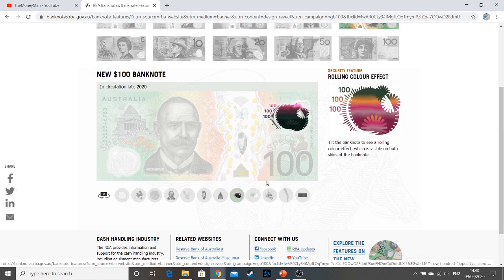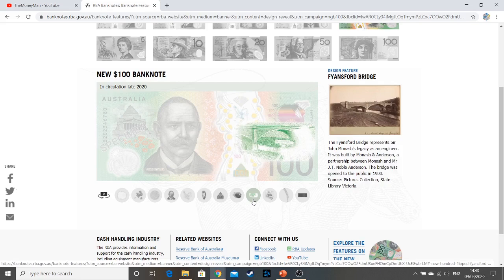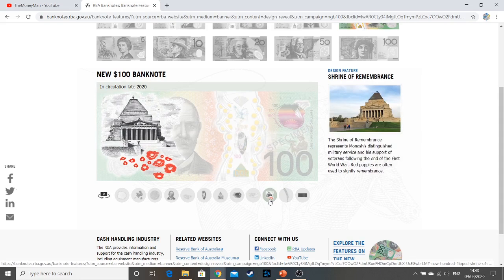So yeah, rolling color effect, I really like this as well. I've talked about this in other banknotes. Very nice feature. Bridges are popular. And there it is again, the Shrine of Remembrance. So if you ever find yourself in Melbourne, do go up the steps, stand at the top there, and just look out.